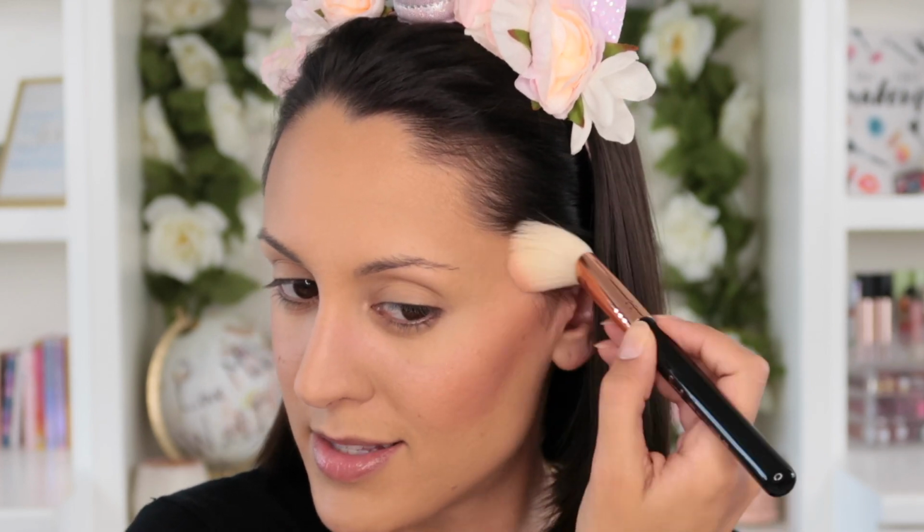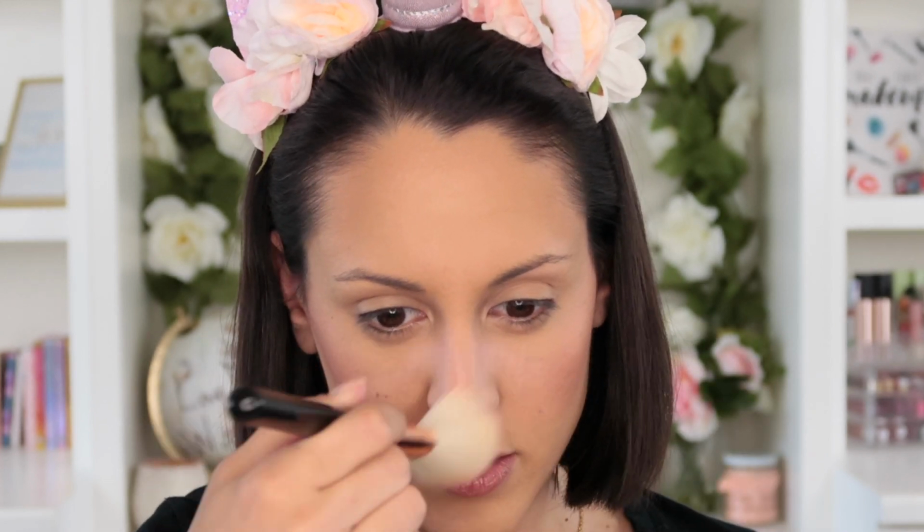I feel very tropical right now wearing this. I'm gonna take a little on my nose, just to tie everything together. Yeah, I actually think that is really quite pretty. When I was looking at this online, I was afraid it was gonna be way too dark for my skin tone, but I actually think it's perfect. It shows up for sure, but it's not crazy over the top.